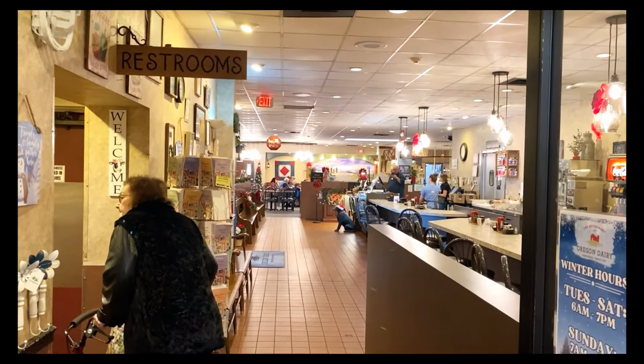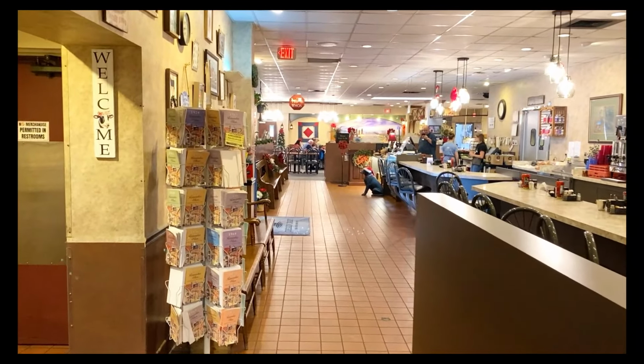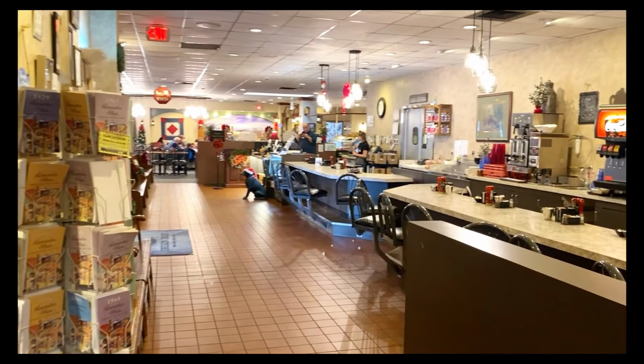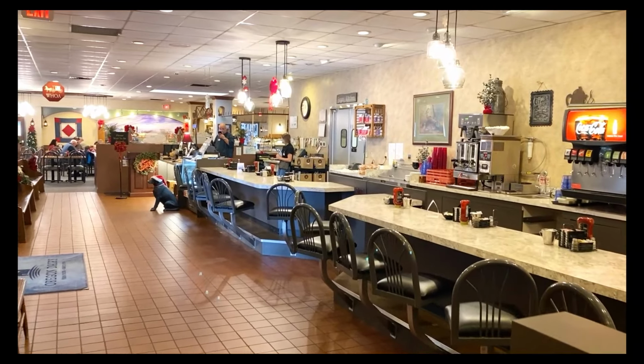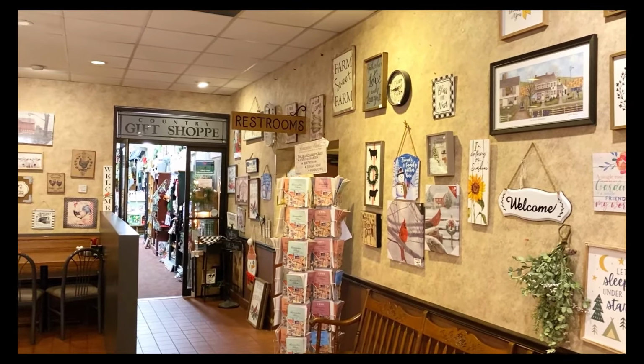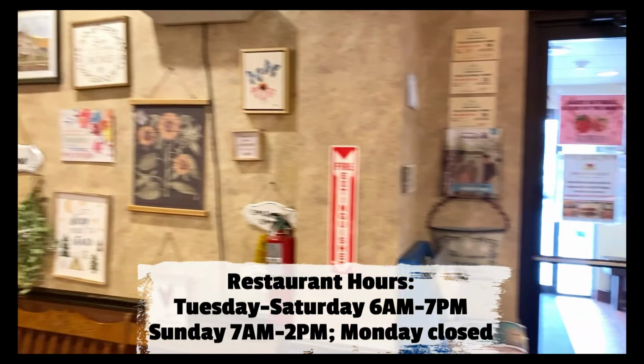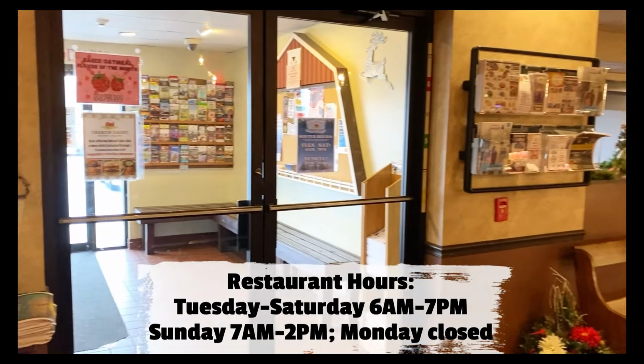On this day, we entered the restaurant through the gift shop and market area. And so this is the view you see when you come into the restaurant from the market. The restrooms are right here on the left. There is a diner bar and some more booths to the right of me. As you can see, there's where we entered from the gift shop. And then right here to the right are the front doors. And that's the way you can come in when you park in the parking lot.